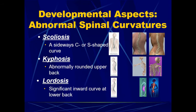Kyphosis is an abnormally rounded upper back. We see this in individuals with osteoporosis where their vertebrae cannot support the weight of their head and the weight of their body. And so we see that abnormal rounded curvature. Lordosis is a significant inward curvature of the lumbar region. We see this oftentimes in pregnant women where they end up having an extra significant inward curve to compensate for the extra weight that they're gaining during the pregnancy and their changing center of balance. Individuals who are overweight might also have this exaggerated curvature as well.